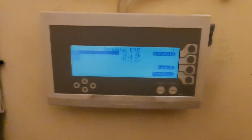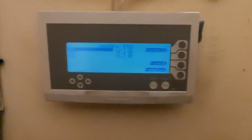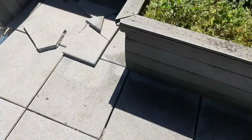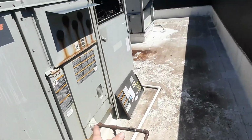I don't know really where else to go. The rooftop's running. I have not put gauges on it. I don't see any reason to at this point. So we'll kind of go from there. Let's see what happens. All right, so at least got a plan. This thing's still running.